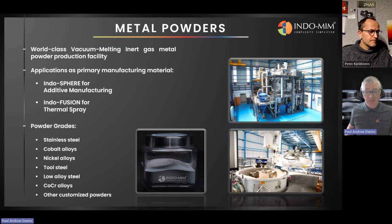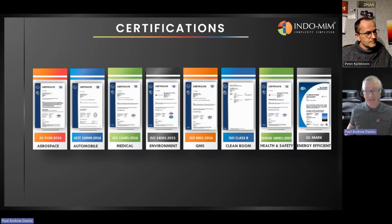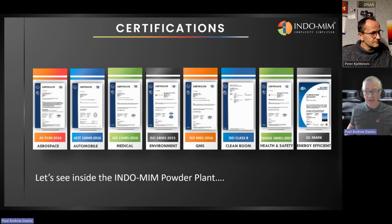Making them using high quality capabilities, and that's important to have the appropriate levels of standards as well. So both aerospace, automotive, medical, environment, quality assurance, of course, clean room, health and safety, and energy efficiency as well. So this covers not just the MIM process, but a range of different technologies that we employ, including casting and machining as well. So what I do have is a short video, just a couple of minutes.